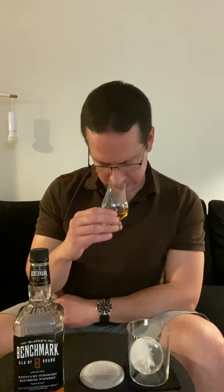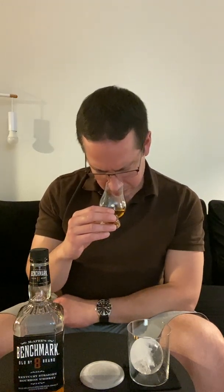Little cinnamon, little vanilla, some hints of cocoa, come and go, little bit of some sweet fruity note. I'm not sure if it's apple or maybe even like some dark cherry. Not obviously the most mysterious or complex nose, but for a $13 whiskey, I'd say we're doing pretty well with this. Let's get it on the palate.